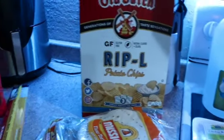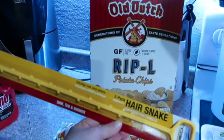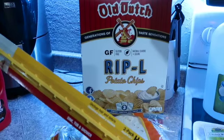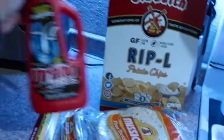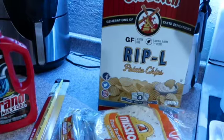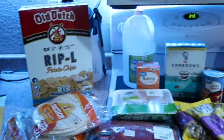And then last 2 kind of random items. A hair snake, because we have 3 girls living in our house, so our bathtub drain is not going very well right now. So I got that to hopefully fix that, and some Drano. So that is everything I got this week at Walmart.